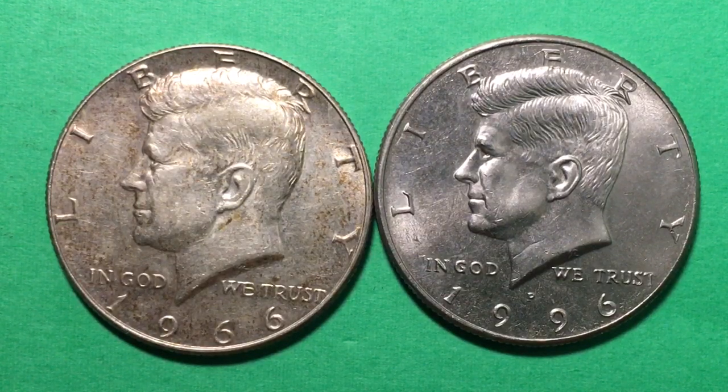Today we have our first ever video on United States coins. Now, we probably won't be doing United States coins very often, but I just happened to go to the bank yesterday and asked for some dollar coins and some 50-cent coins in exchange for my money, and they happened to have some 50-cent coins and dollar coins. And of those, I found some Kennedy halves.